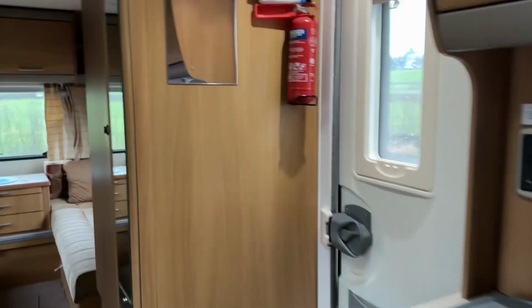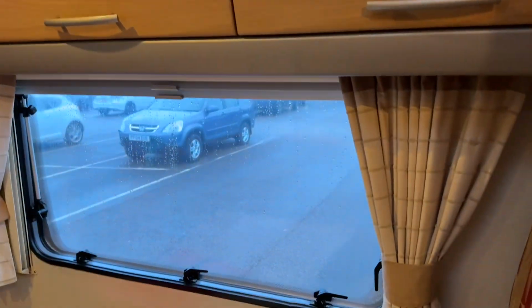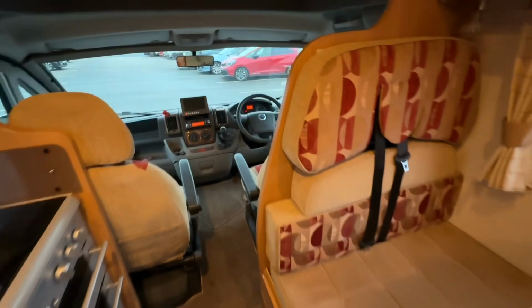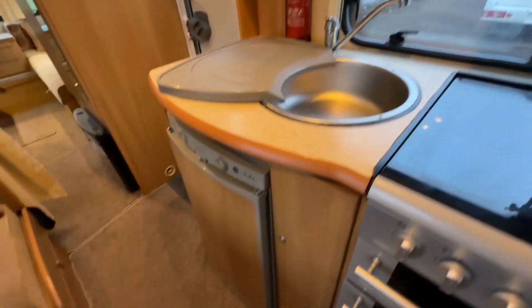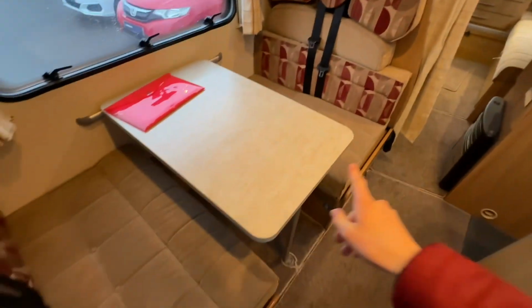So here we are, the main living area. You do have your lights as well. Really nice and cozy in here. So this is like your main area. You've got 4 belted seats, so 2 there, 2 there, and then you've got obviously your driver and passenger seat belted. Up here is your double bed above the cab. This net also goes up so you don't fall off the bed. That's great. You've got a microwave, hob, sink, little fridge, grill and cooker. This goes into a double bed here as well.